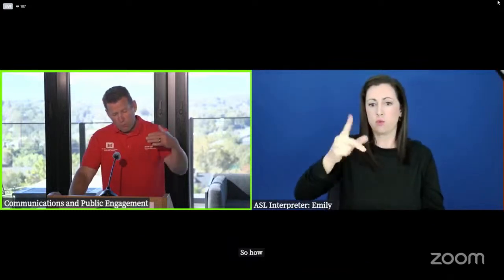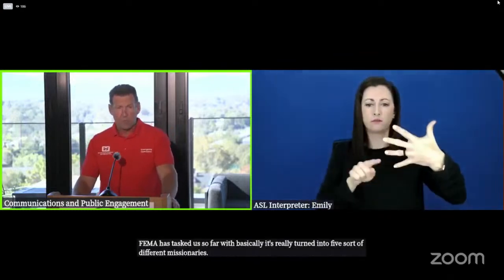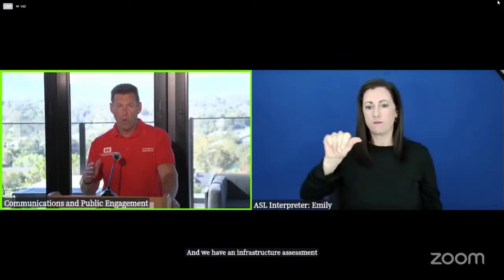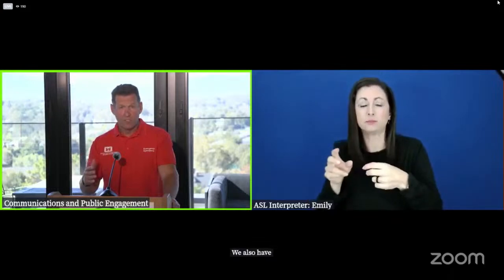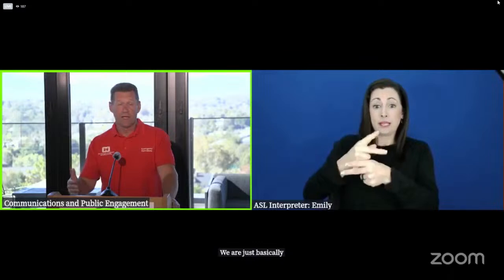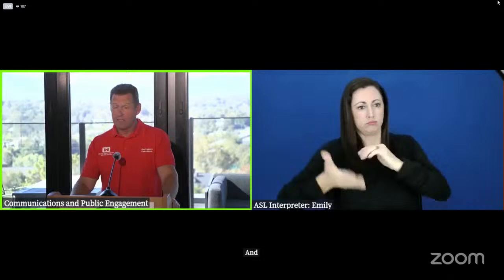So how that works is FEMA has tasked us so far with what has really turned into 5 different mission areas. We've got a temporary power mission, we have a debris mission, and we have an infrastructure assessment mission, which is basically centered around water and wastewater. We also have, and they've mentioned a few times, the community care stations. I always mess up that wording, but we are basically in an advise and assist role for the county. Those are the county's stations.